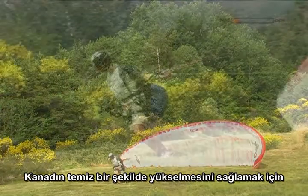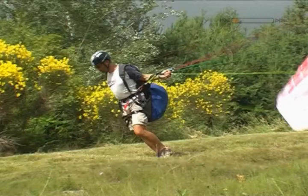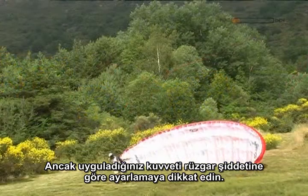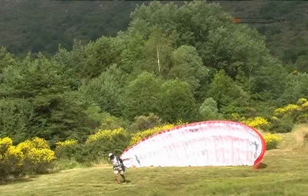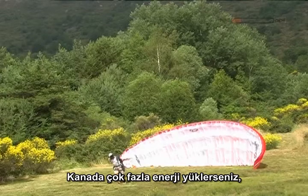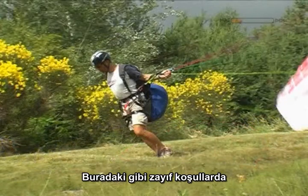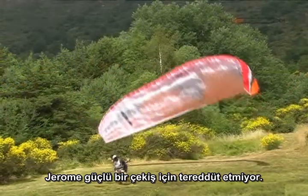This needs to be a relatively dynamic manoeuvre to ensure the wing has enough power to lift cleanly. However, take care to regulate your input according to the strength of the wind. In stronger winds, reduce the force of your input. If you give the wing too much energy, you risk being snatched into the air. In weak conditions, as here, Jerome doesn't hesitate to give a positive input.